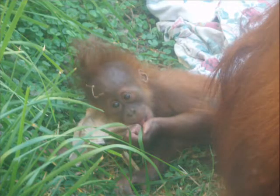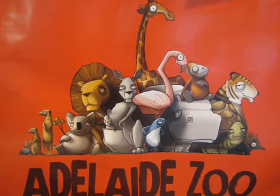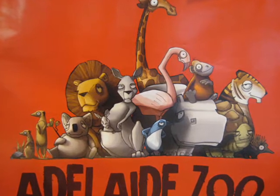Orangutans were once widespread throughout Asian forests, but are now confined to 2 islands. In order to help reduce the demand of palm oil and to raise awareness, Zoos SA made a decision not to use or sell palm oil products.